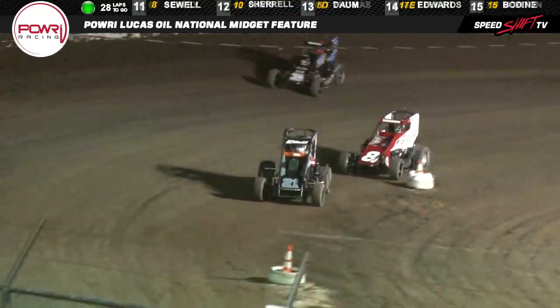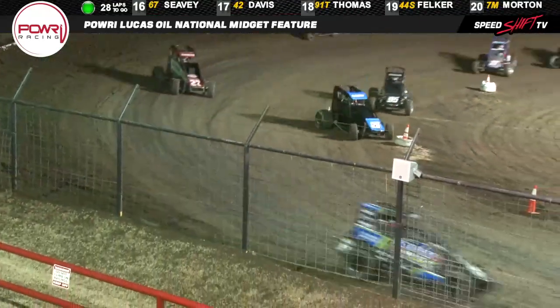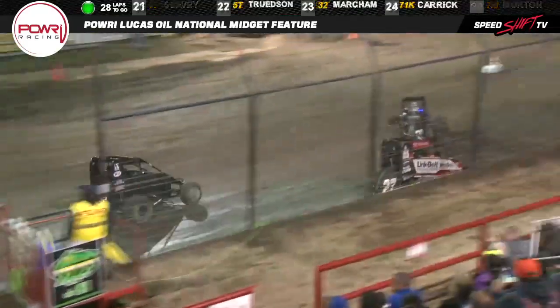We're side by side all the way back through the field, as they'll fight for position down in turn number 3 and 4. Beason's pestering hard on the race lead.